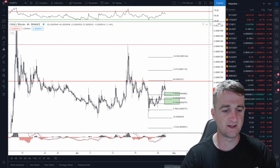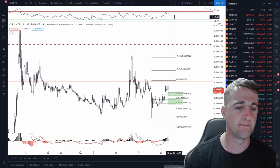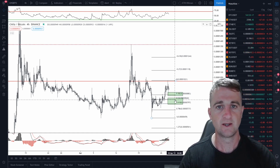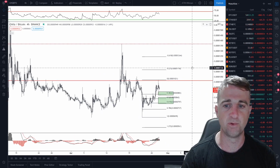Just looking at the MACD, it's looking quite bearish, to be honest. Potential bearish cross coming. RSI around mid-ground, so it's not looking too bad in that respect, but you might get some orders filled down here, so get some limit orders set, and hopefully you can pick some up before we do start to push on.